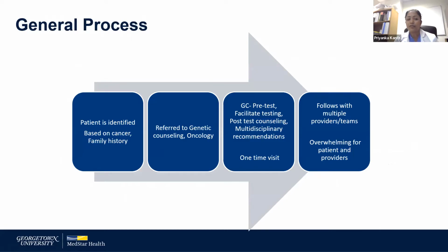So what's the general process when you identify a patient? Technically a patient is identified based on cancer or family history, and then referred to genetic counseling, oncology if they have cancer. Then they get the pre-test, mostly done by a genetic counselor, who then facilitates testing. The results come back after a few weeks, and then they do the post-test counseling. And it's really a multidisciplinary set of recommendations provided. So somebody gets diagnosed with Lynch, and they'll give you a list of recommendations. Now you're at risk for all these organs, and this is all that is needed. And it's essentially a one-time visit. And then the patient follows with these multiple providers and teams, which can be overwhelming for patient and providers.